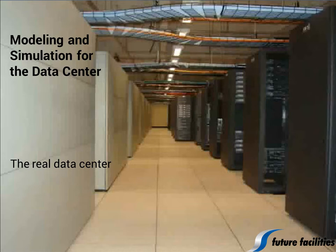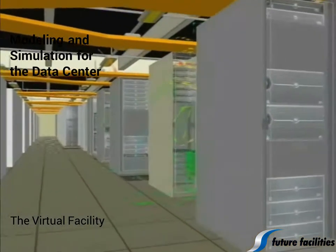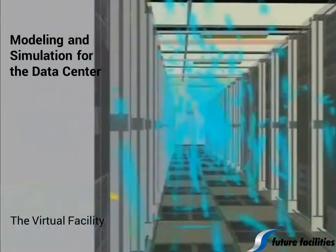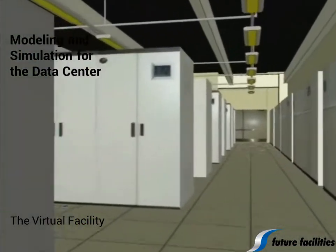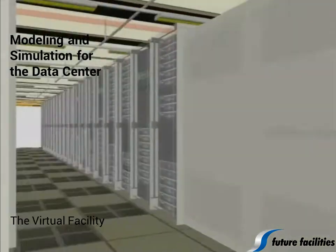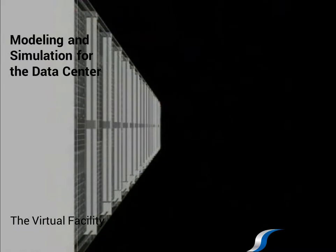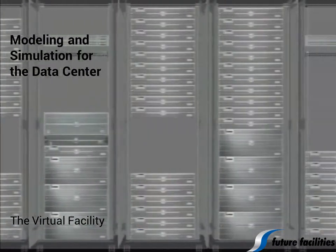This is an actual facility. This is a computer representation of it called the virtual facility. Visually, they look very similar. Behaviorally, they're almost identical. In this sense, the virtual facility is a digital replica of the physical data center that accurately mimics its behavior. This is extremely powerful and greatly improves decision making because the operator can quantify the Tetris effect of proposed changes beforehand.